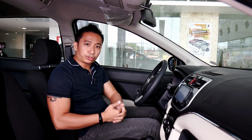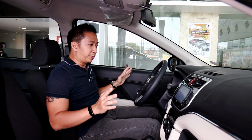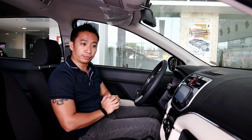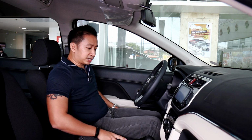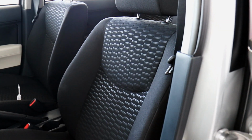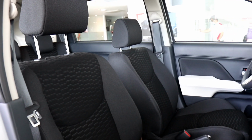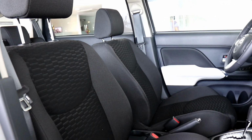Well, the Rush is an entry-level SUV, and as such, the cockpit is basic, simple, and straightforward, yet it is still quite functional. You get fabric seats here. The top spec variant doesn't get leather seats. Not really a big issue. At least the seat fabric material used is quite decent and quite soft.